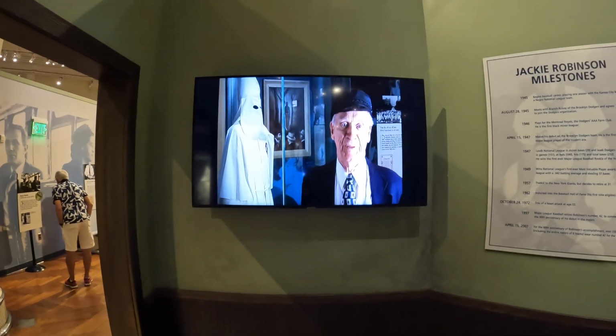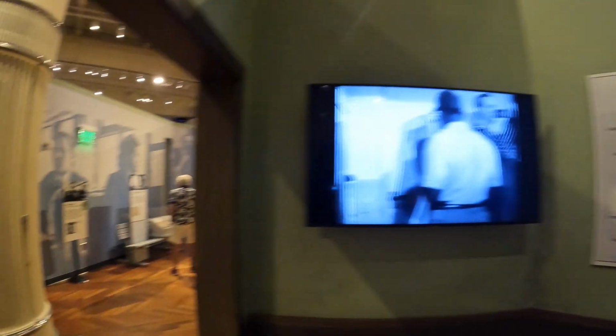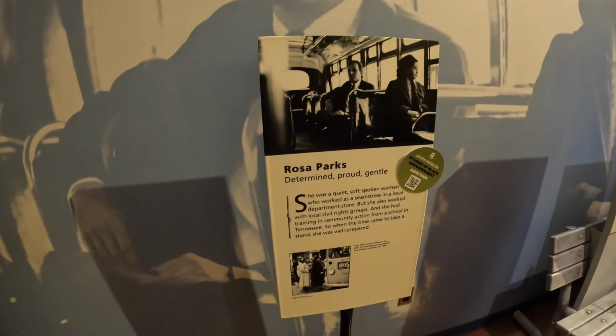It's hard to imagine that a few decades ago it was illegal for people to do things that we take for granted. Now, of course, Abraham Lincoln was known as the great emancipator for freeing the slaves. This next piece, 90 years later, is one of the sparks that triggered the civil rights movement.